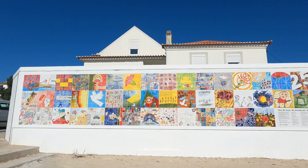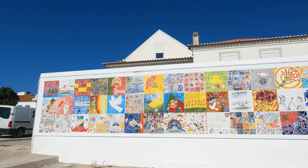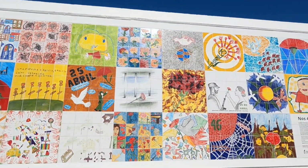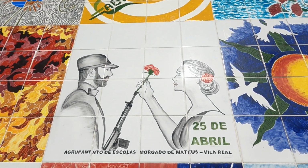Portugal is famous for its tiles, and here on this wall opposite the fortress are 46 beautiful tiles from different schools, marking the 46th anniversary of the revolution in Portugal, April 1974.